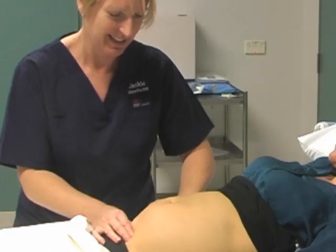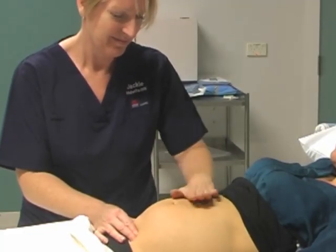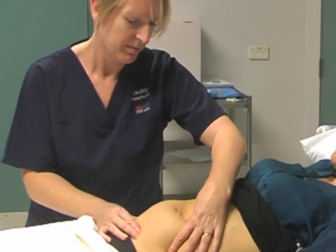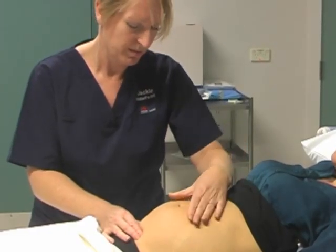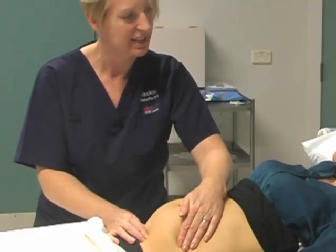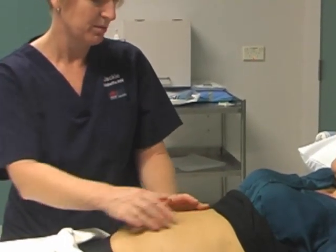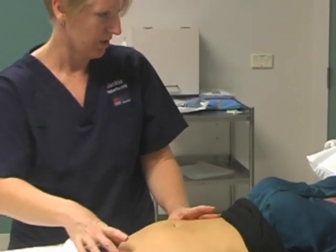We have something sitting here. Feels a little bit like a head. I think we have a bottom over here. So if we move the bottom, the whole baby actually moves. If we were to move the head, we find that the baby's head bounces between our fingers a little bit easily. So if we were to have a look, we would normally find on a first time that because you have much better abdominal muscles, the shape of the uterus will be more in this direction, so it's a little bit more like an oval.